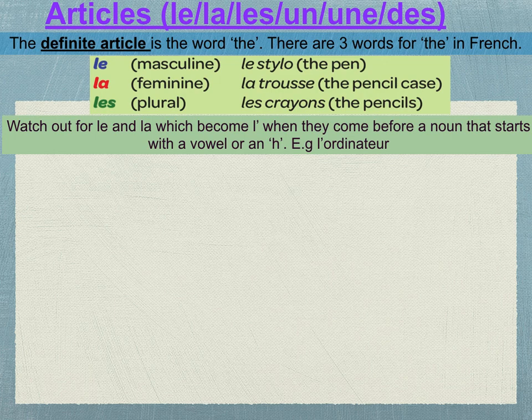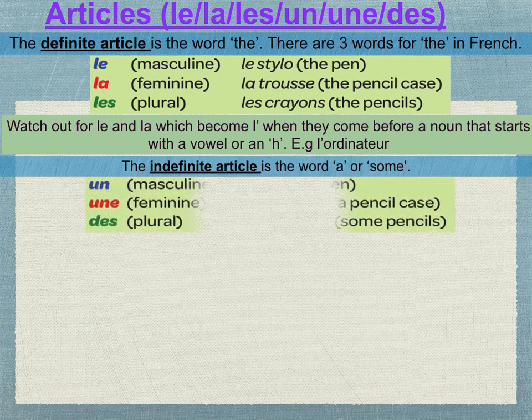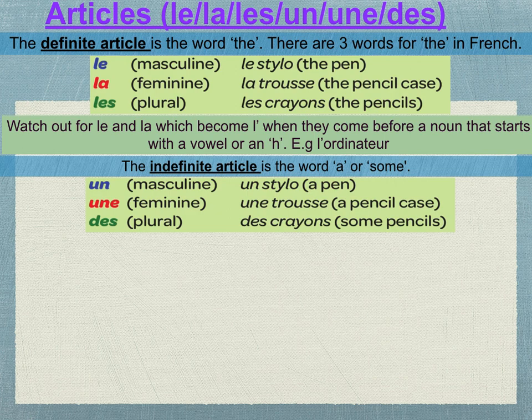So now if we look at the indefinite article, it is the word a or some. So in French, un means a for masculine things. So un stylo is a pen. Une is for feminine nouns to mean a. Par exemple, une trousse, a pencil case. And des means some. So if you want to say some pencils, des crayons.